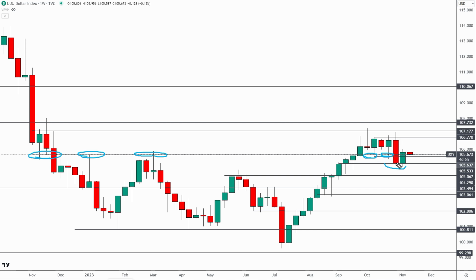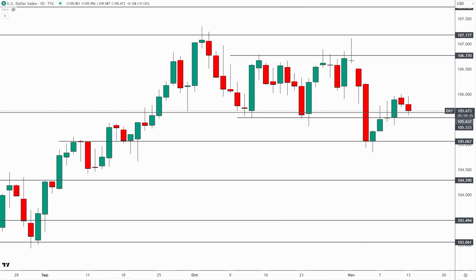Now we got the close below. Last week closed right back above. So conflicting signals right now for the DXY. It did look like we were going to get a breakdown, which we did, and follow through for the dollar down here towards some of these levels. But instead, what we saw is last week closed right back above this area. Now, so far this week, you can see 105.60, this area, is serving as support.